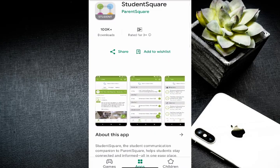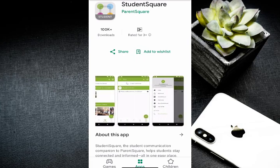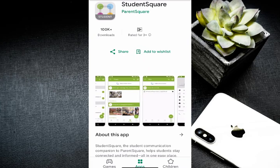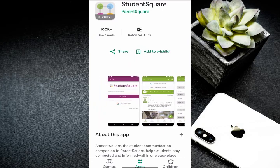It works as a companion to Parent Square, ensuring students don't miss important updates. The app supports messaging, file upload, and attendance notifications, making it a helpful tool for managing school-related communication in one place. However, the app does have its downside.